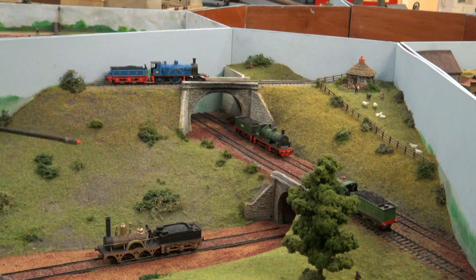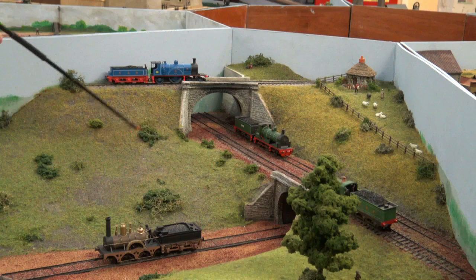The other thing with this era is a lot of the ballast was probably ash rather than the ballast we know today, because there was loads of ash from all these mine workings from the mine engines, so that's what they used in that particular period. And this really just creates the type of scene that was at that particular period.